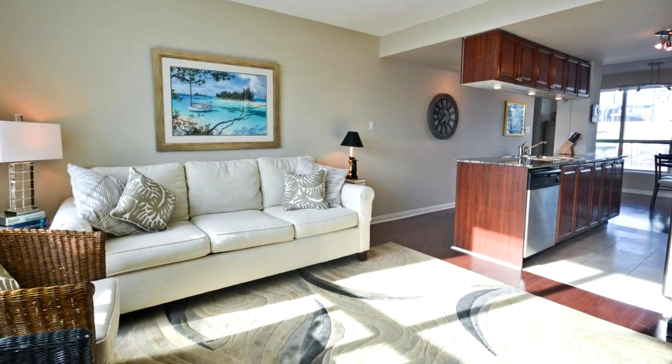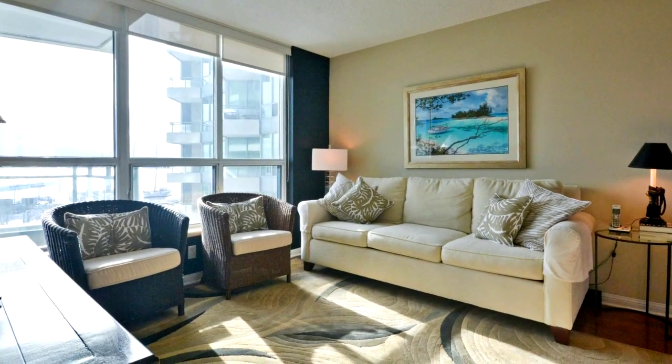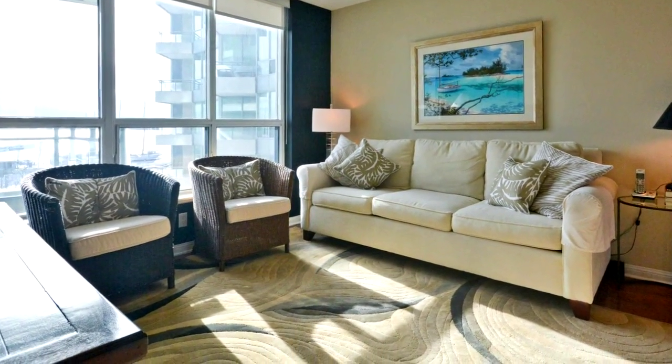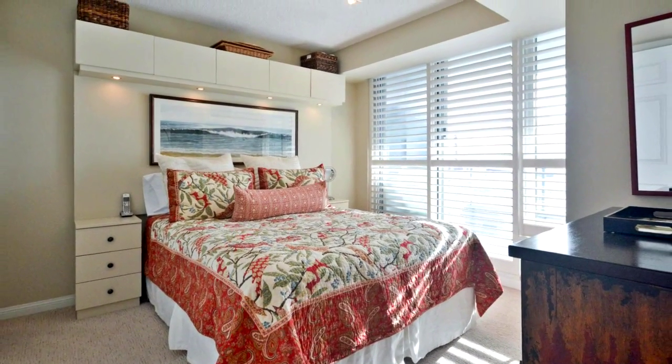From the great location across the Harbour Front Center, walk to the CN Tower, Ripley's Aquarium, Rogers Center, Air Canada Center, Union Station, Financial and Entertainment Districts. Don't miss this one.